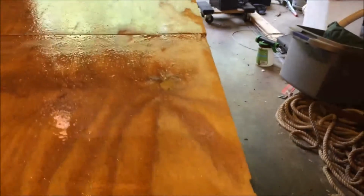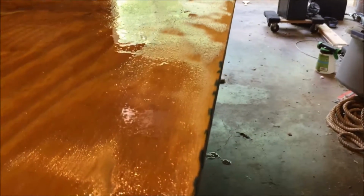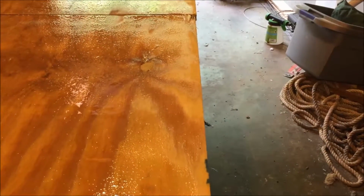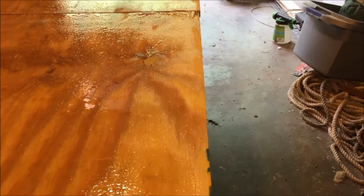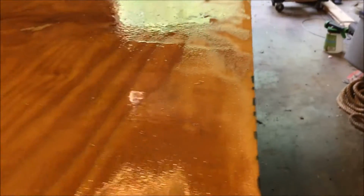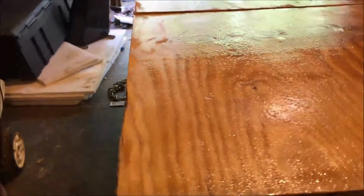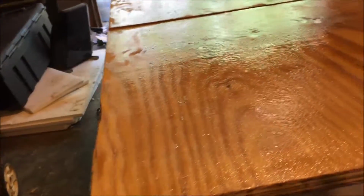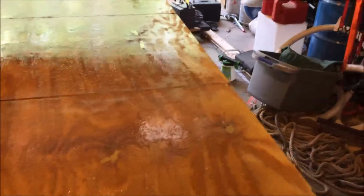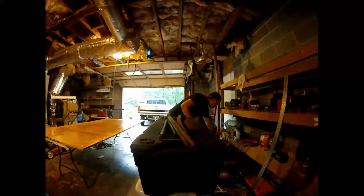I find it interesting actually that depending on the color of the grain changes how much it soaks in, like this spot right here in particular. The light grain color has soaked in the epoxy completely, whereas the dark grained areas do not soak in the epoxy quite so much. So after a few hours, I will come through, sand this, and put a second coat of epoxy on and let that soak in as well.